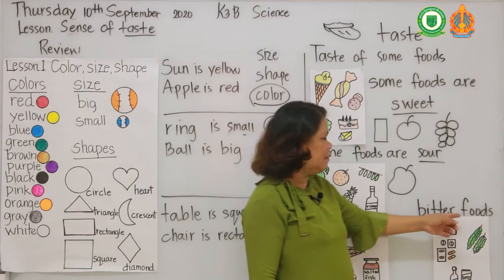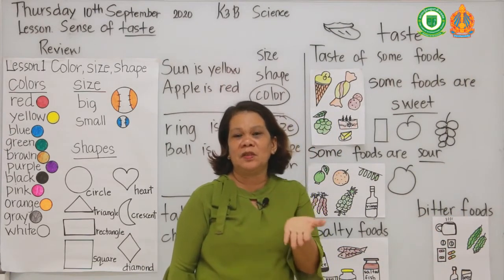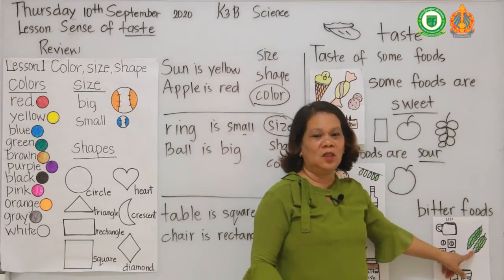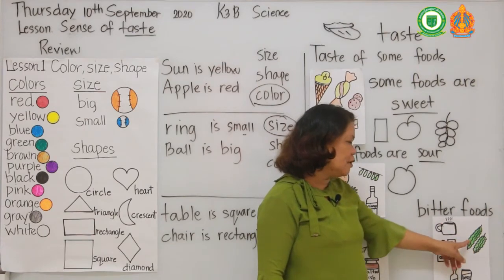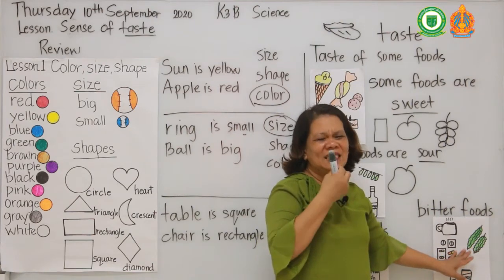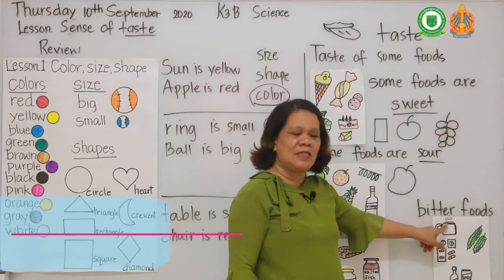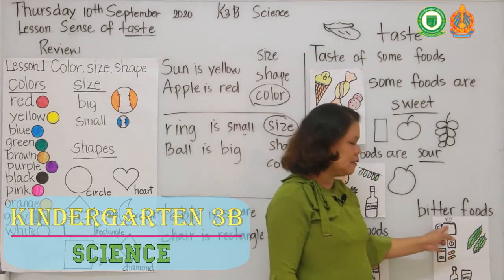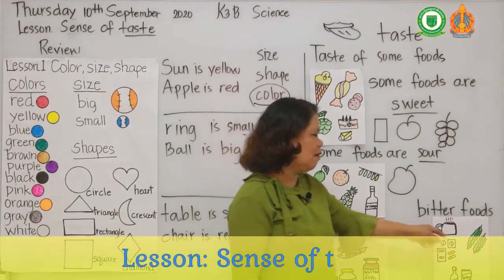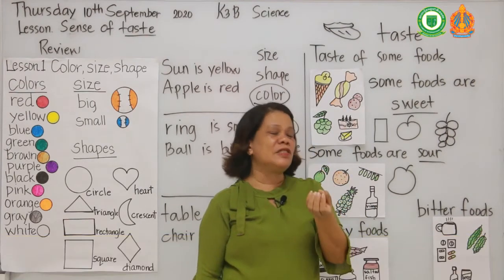And also the bitter food. This food is not good to you, okay. If you like to eat bitter gourd, you are good, okay. So this is bitter gourd. This is a kind of vegetable that is bitter. When you taste it, oh, the taste is not good. Okay, this is coffee. Your mom likes to drink coffee, the black coffee. If you drink it without sugar, this coffee is bitter, okay? The coffee powder, when you taste it, it is bitter.